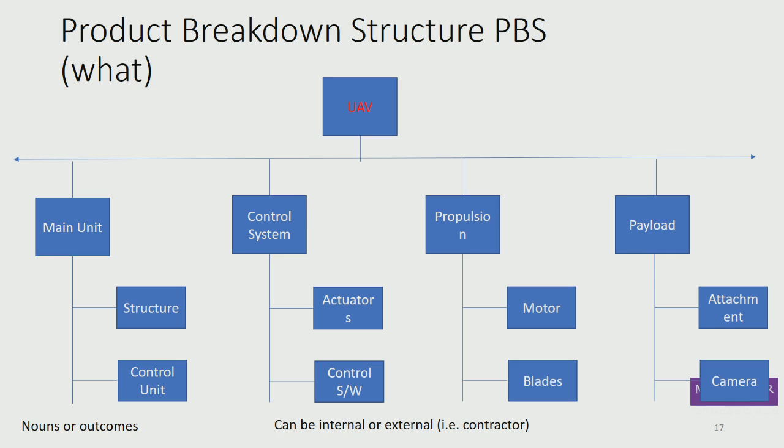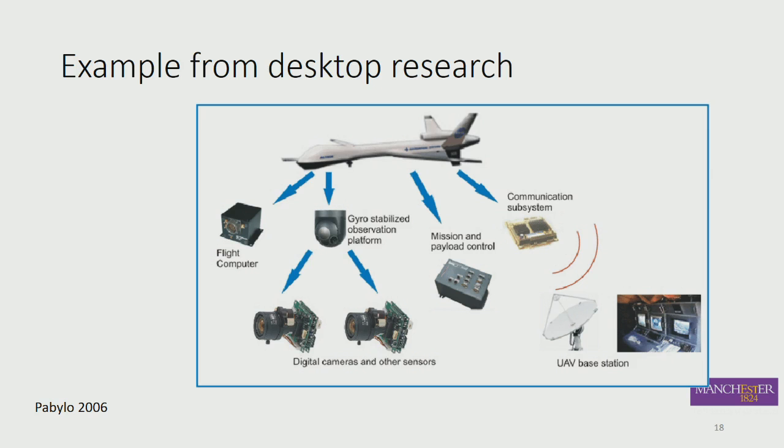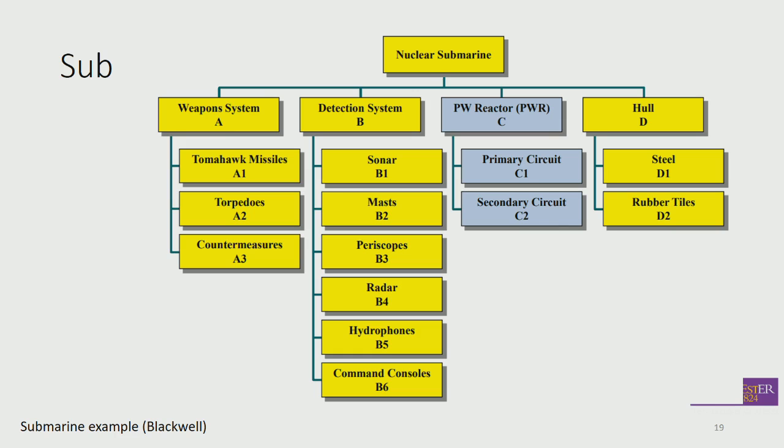Okay, so you get the idea from that. I did a bit more basic research just to demonstrate some of the other products you might have in a UAV. That's a different type of UAV from probably about a decade ago. And here's an example of a nuclear submarine, to give you some more examples to understand.